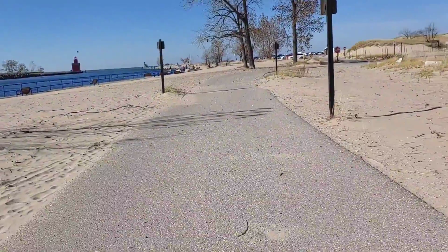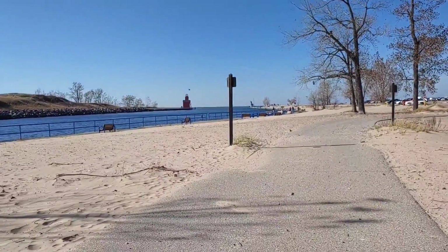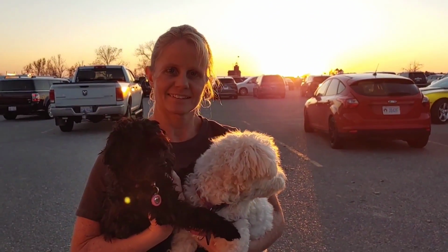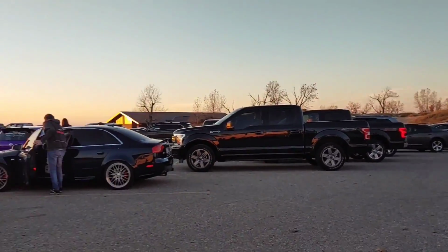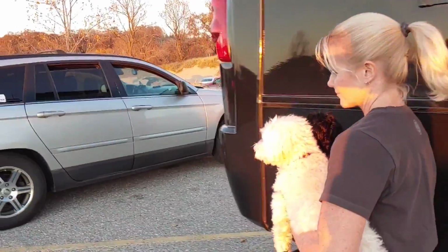It is beautiful out here. You can see the lighthouse off in the distance there. Well, it's the end of our day here. The beautiful sunset starting back there. Beautiful orange. And the dogs are just watching the people. People are starting to drive through. Wrapping up a nice day.